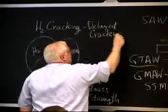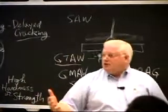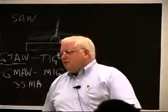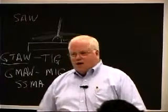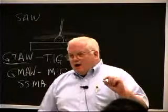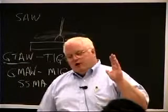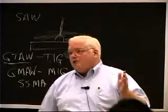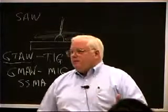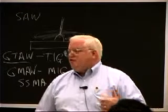Because the hydrogen will diffuse around just like CO2 does in your soda at room temperature. In fact, I like to use that example. If you pour out a soda in a glass on the table and you come back 24 hours later, it'll be flat. The CO2 will have all dissolved out. A typical weld, let's say an 1/8 inch or 1/4 inch weld, you weld it with a cellulosic electrode, or a wet, low hydrogen electrode, one that's not properly dried and warm, and you come back 24 hours later, the hydrogen is gone. The problem is, it may have cracked in the meantime.